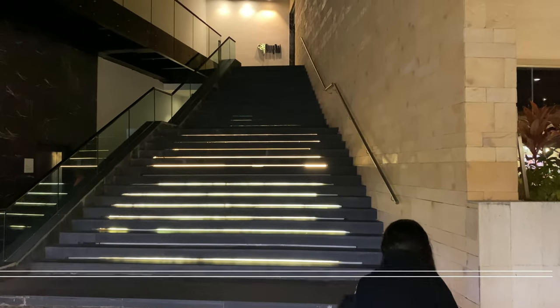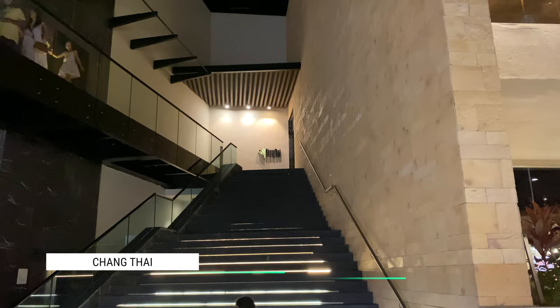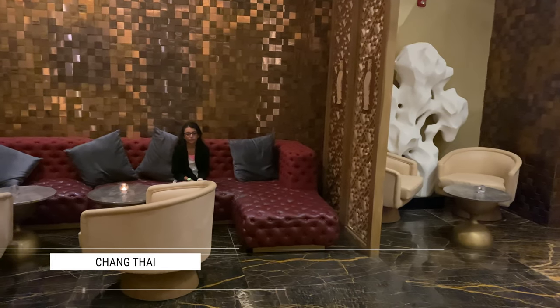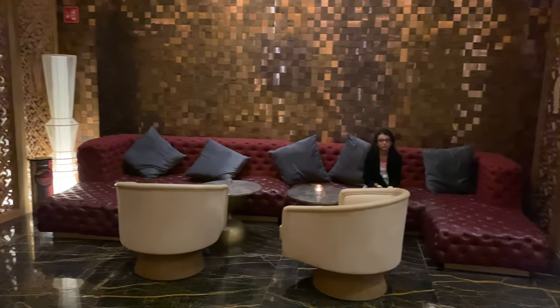One of our absolute favorite restaurants was Chang Tai. This is located off the Village Mall and up the steps. One of the things we really enjoyed about this restaurant was the ambiance, in addition to the wonderful food.